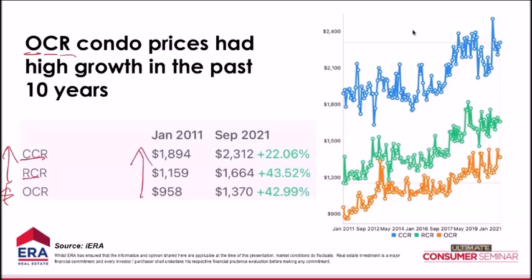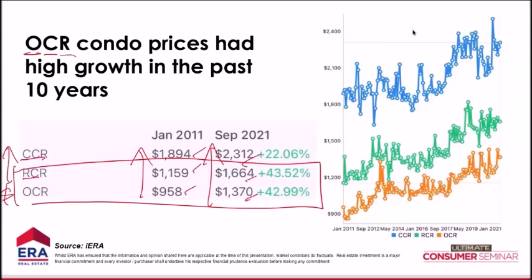So you can see just 10 years ago, these are all the prices that we are talking about. 10 years later, these are the prices we are talking about. Why am I showing you this? I'm showing you the difference of the price growth. If you look in particular at these 2 areas, outside central region as well as the rest of central region, over 40% growth in terms of its median prices. This tells you property prices has grown.